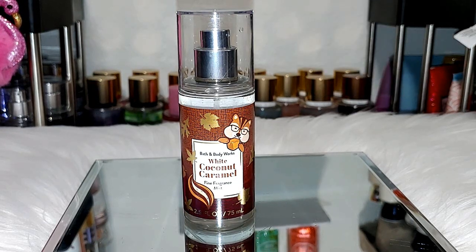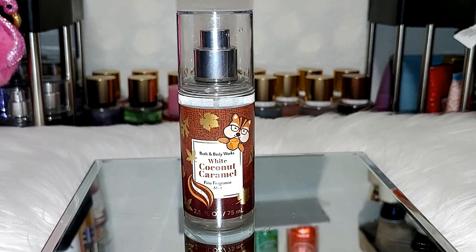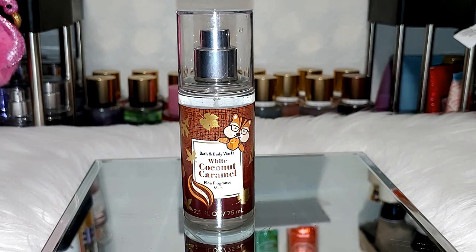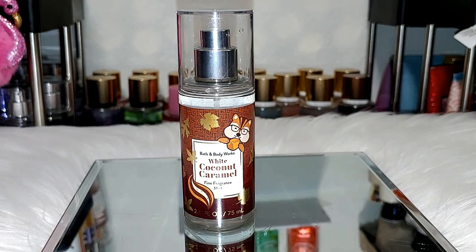When I got this one, there weren't any creams or lotions yet. I'm pretty sure they're going to come later. I really hope so. I actually paired this one with the EOS body lotion in Vanilla Cashmere, and y'all know that one is a caramel vanilla gourmand, so it went perfect with this. You can also pair it with a Coconut Cream Pie cream or lotion from Bath & Body Works. If you are a true sweet gourmand lover, I think you will absolutely love this one.